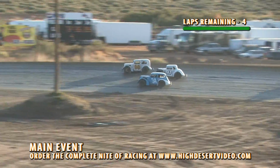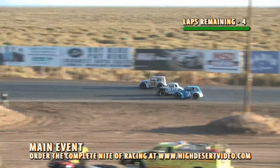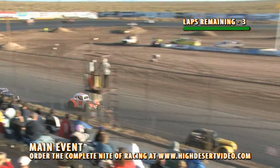Still 3 wide through turns 1 and 2 with Dusty Riggs with the advantage with less than 4 laps to go. Kurt Barnett trying to find his way back to the front of the field. Now going to go from the middle. He'll dive it down to the bottom. He's going to get the run on the 34, Keith Smith. He's going to get the pass, but he's going to slide it up, and Smith's still right there.